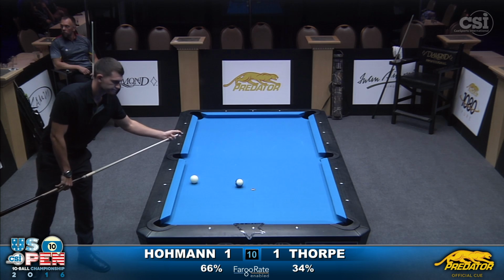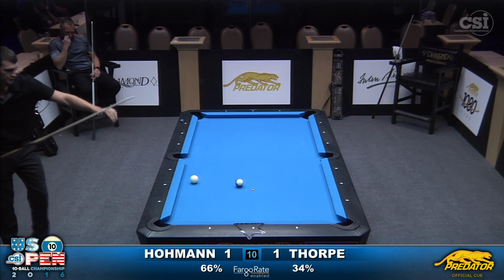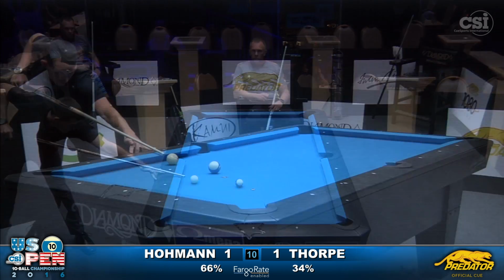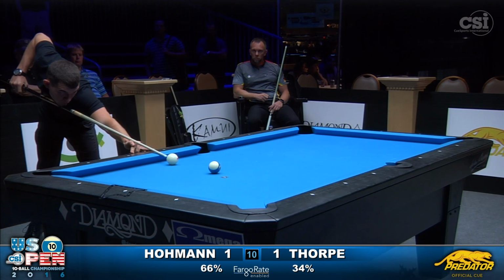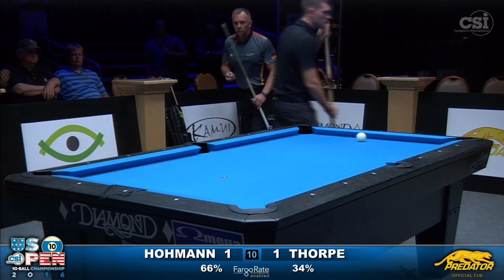Why not? That cue ball might track towards the side pocket here. So you see the Fargo ratings. Yeah, see, he's drawing the cue ball. He wants to avoid the side pocket. And avoided it. Nicely done.